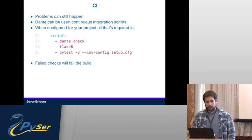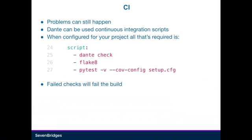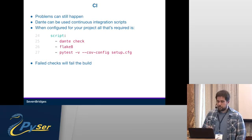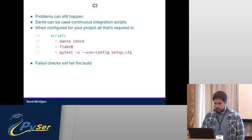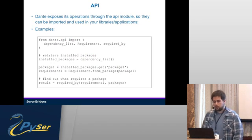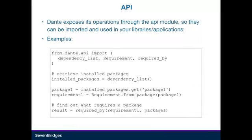Now, you can set up Dante for CIs. All it takes, if you set up setup.cfg, is to add a Dante check command. You can also use strict here, but failed checks will fail the build, since it will return 1 for any error that it finds. It will collect all errors first and then break, so you won't have to rerun the build 10 times. Okay, and it's a good practice to use it before PyTest, since it'll take a second. PyTest can take minutes. It also has an API module, so you can use it in your own libraries or applications to get dependencies, requirements, anything you like.